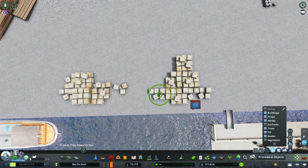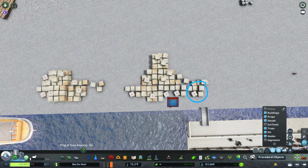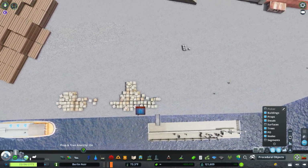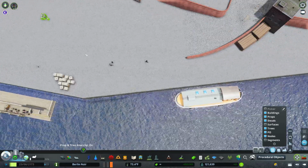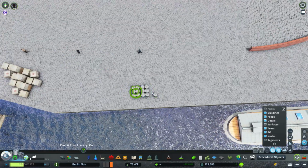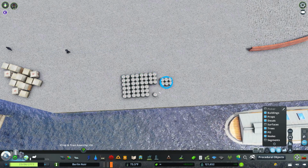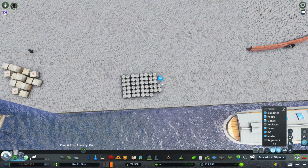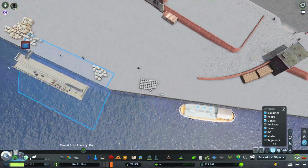But yeah, moving on from that, we got just plopping down some more crates in this case, just trying to make it look like some kind of shipping company or a transport company. I'm not exactly sure what this would have been, if it would maybe have been a bunch of small, private shipping or delivery companies, or if this would have been like one large one that kind of owned this entire plot of land.